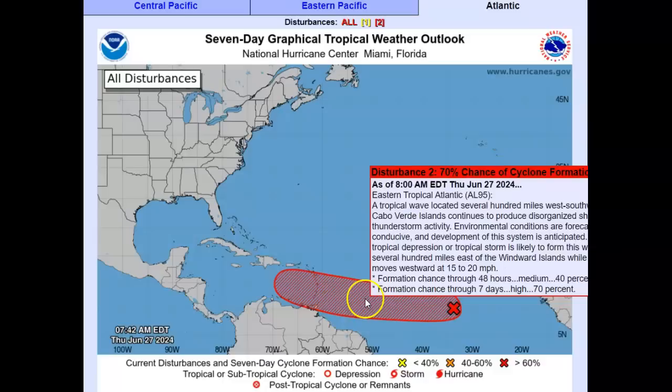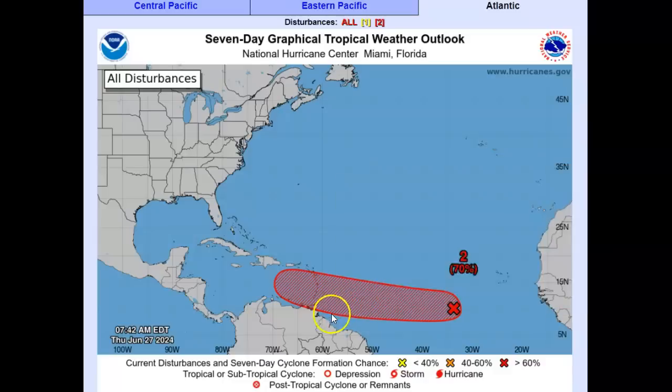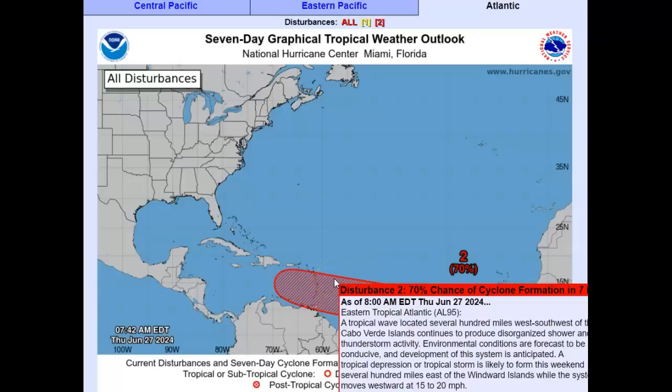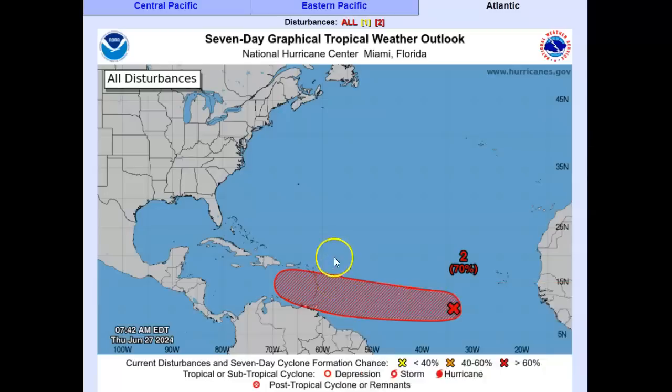But again, look at this. Remember the path, the red lines indicate the possible path of the center of circulation, not the size of the storm. Always remember that.